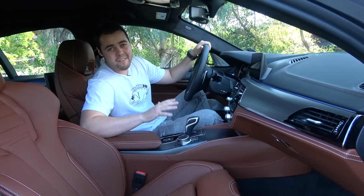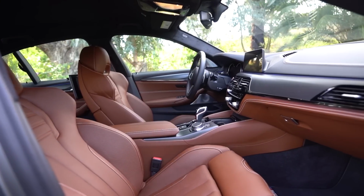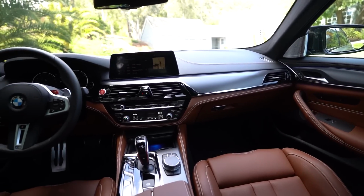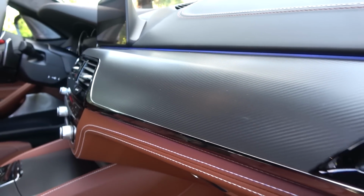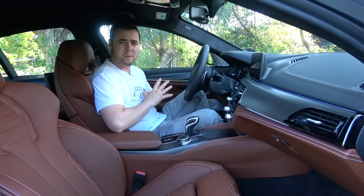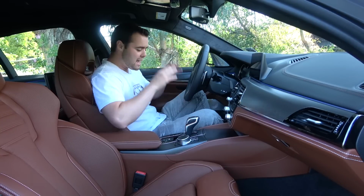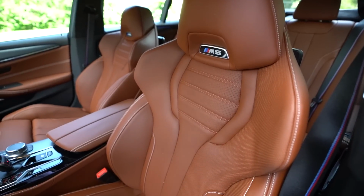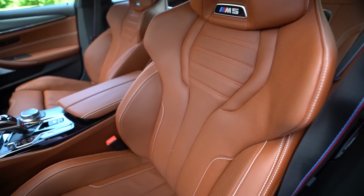The interior of the M5 is draped in sumptuous leather. There's Alcantara throughout, this beautiful unfinished look carbon fiber. The fit and finish is flawless in here. But the main thing I've noticed so far is how much better the seats in the M5 are than the E63. It's not even a comparison.